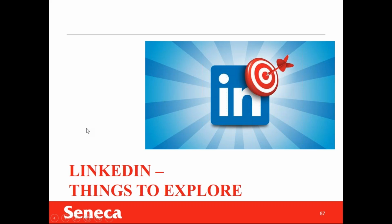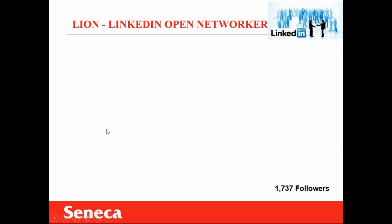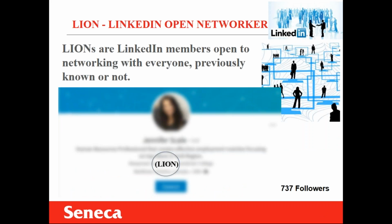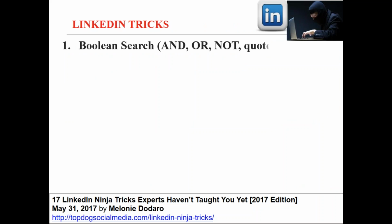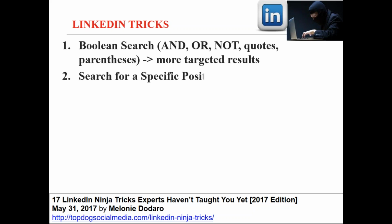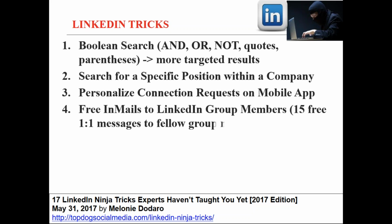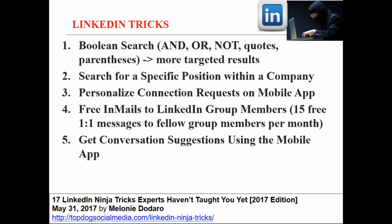Okay, so things about LinkedIn, I will just briefly go through this. There are special types of members who are open to everybody. They will accept a connection request from anybody. These are called allies. Usually they are recruiters or somebody in the marketing business. They want to get as many connections as possible. So it's for you to decide whether you want to seek out these people to connect with them. And there are LinkedIn tricks: in addition to all these search filters, you can also do Boolean search, which is more effective than the usual search if we know how to do it. You can search for a person within a company, send free emails to group members, get conversation suggestions on mobile, and send personalized connection requests, which we can do on the mobile app. And there are many more.